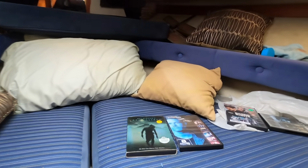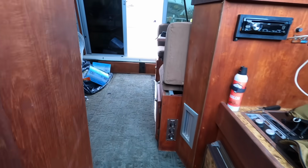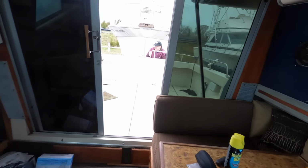And the berth up front. I tell you, that is it. That's the whole thing. I mean, really gotten cramped when you get into the size, although it's not a small boat.